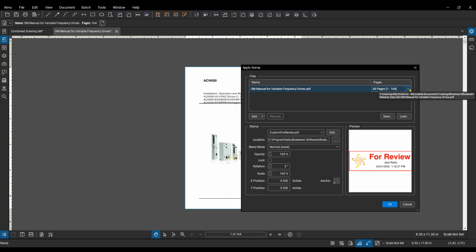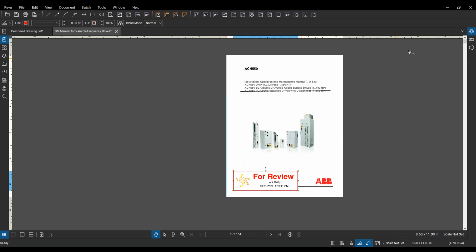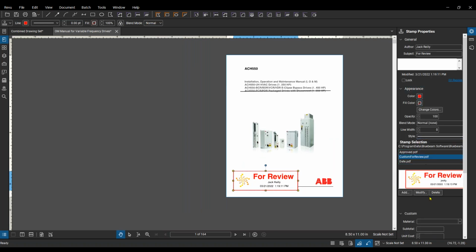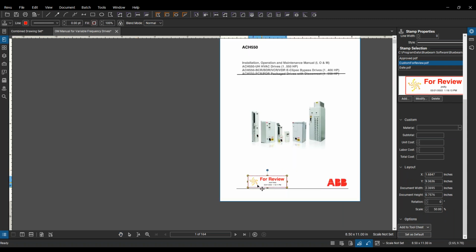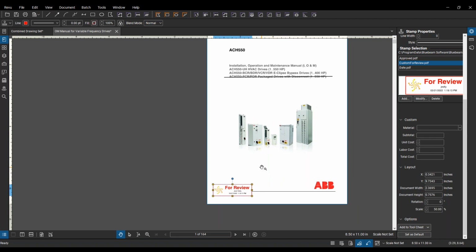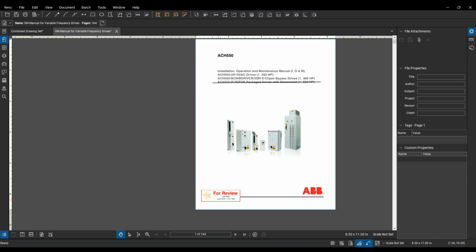But rather than doing all pages for the first go, I'm just testing out what it's going to look like. So I'm just going to choose current page, and we can hit OK. And that's way too big, right? So definitely want to scale down here. So let's try 50%. All right, that looks good. But I think that location was pretty good. So now we know where we want it, what the scale is going to be. And this time we can go ahead and do it to all pages here.